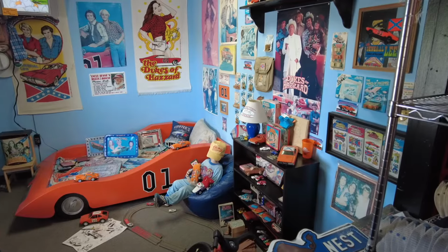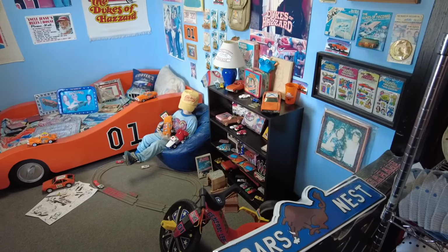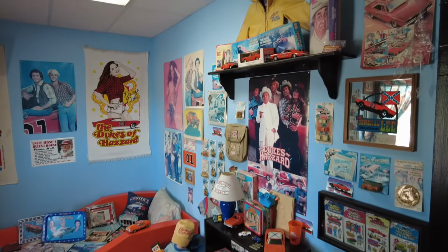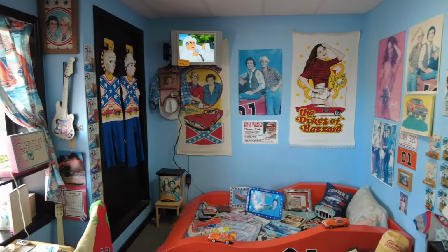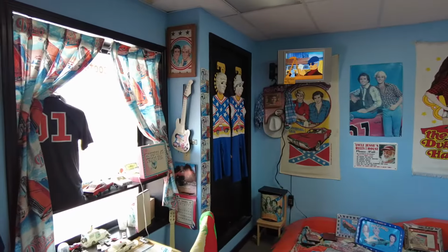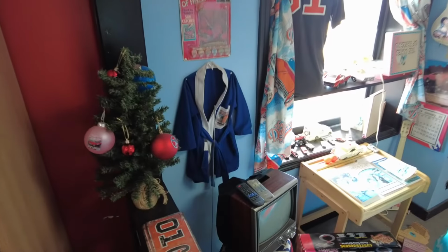Check out this little room here they've set up to look like a kid's room with all of the interesting little things that kids would have collected from the Dukes of Hazzard cars. Raincoats, posters. There was even a Dukes of Hazzard cartoon that they did. There's some Halloween outfits that they made, a little guitar, some more cars. There's even a little bathrobe right there.